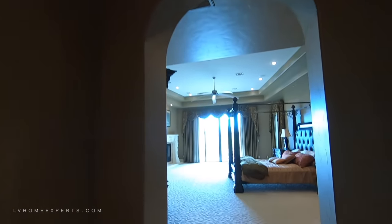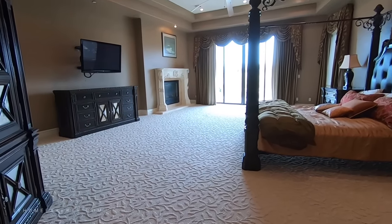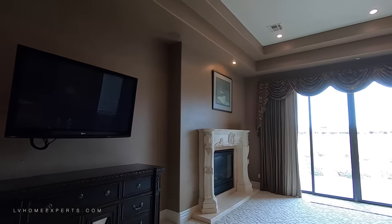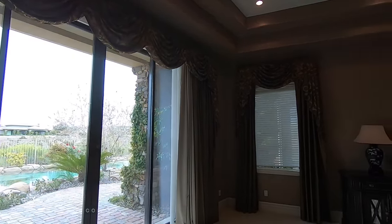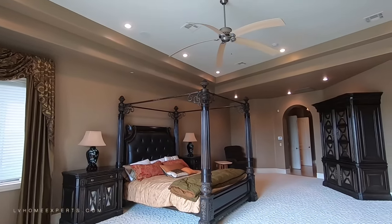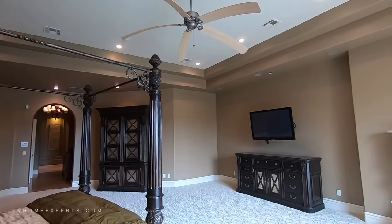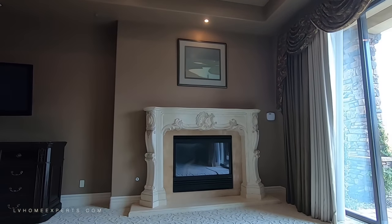Master. Look how large this master is. As we come in, we have nice custom carpet. Ceilings on this one, I believe they are 12 feet. I'm not too sure if it's 12. Let's see here, 8, that's 10. Yeah, 12 feet on here. We have tray ceilings. Look at that fan, crazy. You got speakers all the way around. You got a nice fireplace, huge mantle.